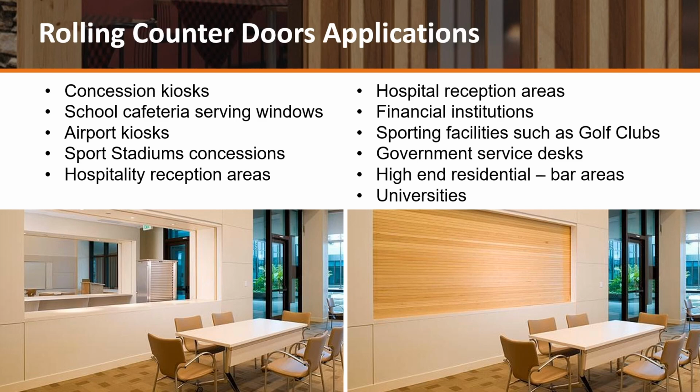Rolling counter doors are ideal for food prep areas. The doors help maintain hygiene by separating the food prep area. Rolling counter doors can help control an area by separating the serving and dining area.